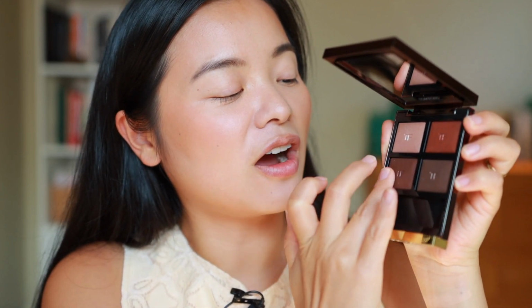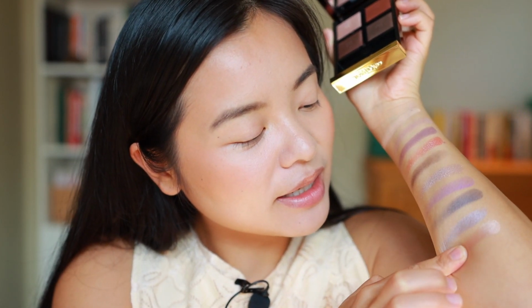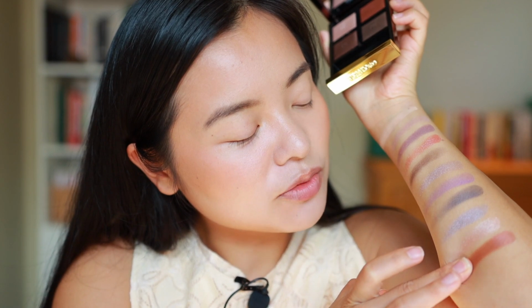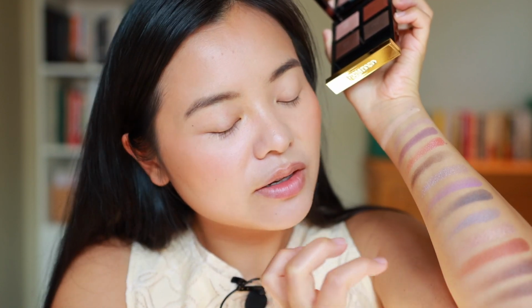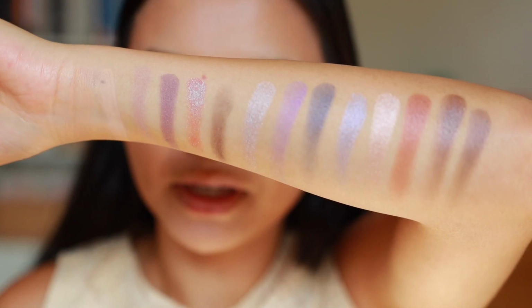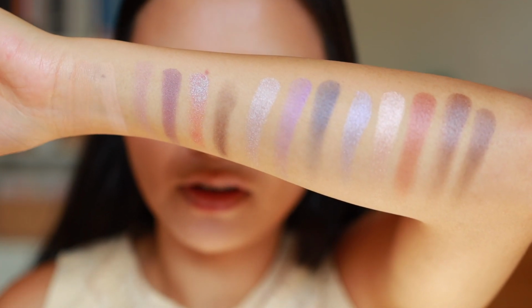So overall, this palette looks a bit softer than Pretty Baby, but I think this will be really beautiful on the lids. And then finally, we have Body Heat. This is, of course, a very iconic quad, and hence my motivation for picking it up. Ooh, and this one does seem to swatch more pigmented than the other ones. Ooh, that was really nice. Very nice, smooth swatches.